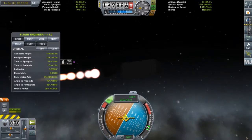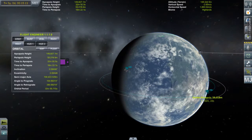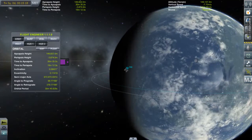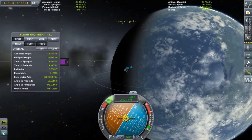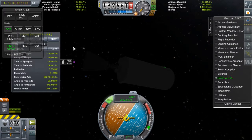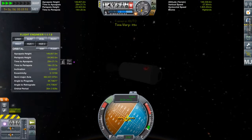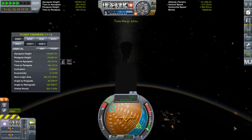And starting retro fire. Beginning the deorbit burn. Coming in on a ballistic trajectory. And the attitude control system is off, as we've moved farther than about 10 kilometers from the station.